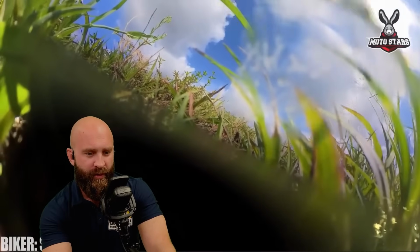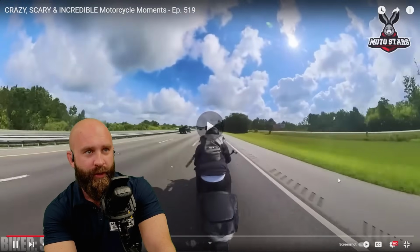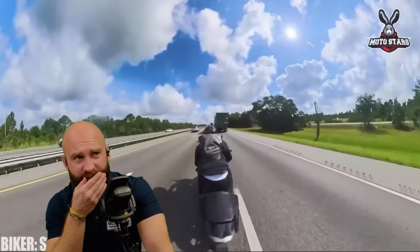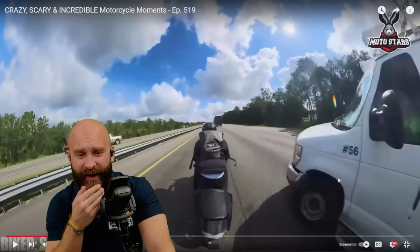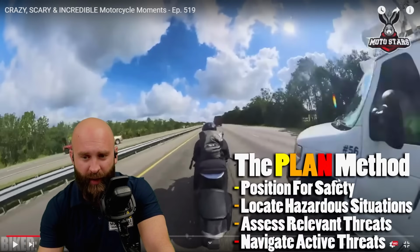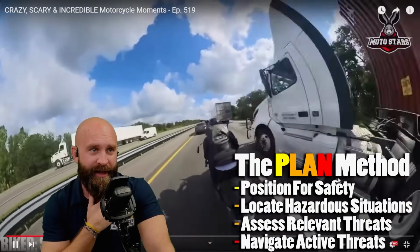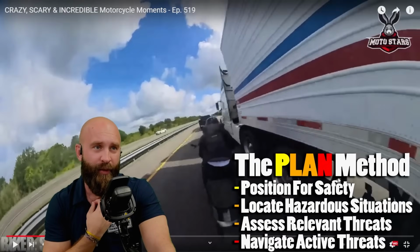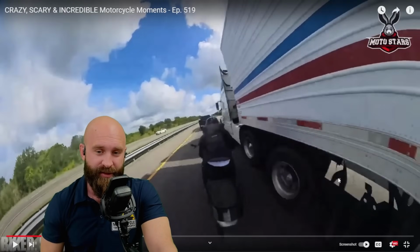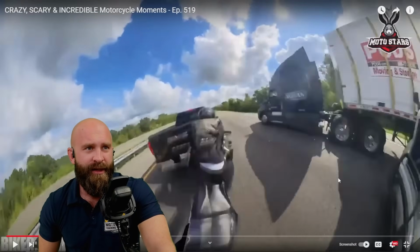Oh no. So we're going in and out of traffic. We're going high speed. We're not planning our ride very well. We're not assessing that these are actual problems and relevant threats, and then navigating around it. Right here, he kind of got stuck. What do we do here? He could have swerved to the left onto the shoulder, but you know, he likes doing his thing. And we get to this point, so high speed with an impact.